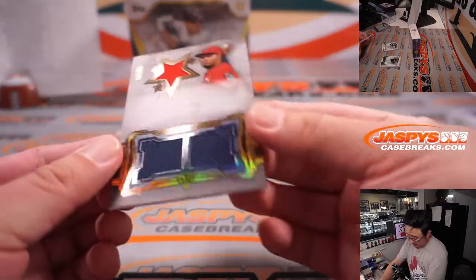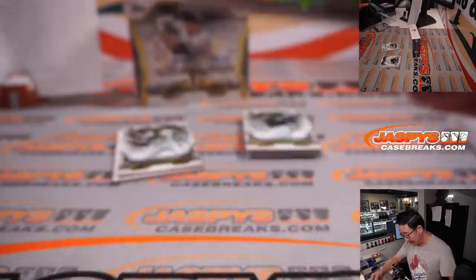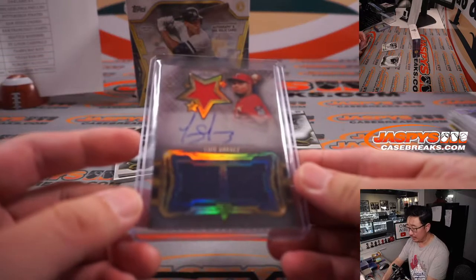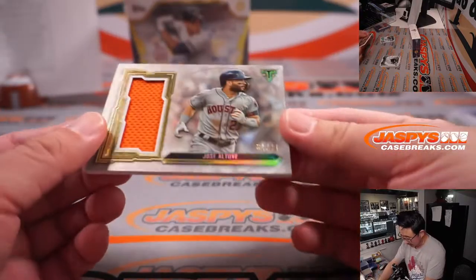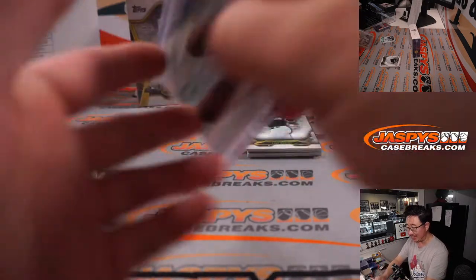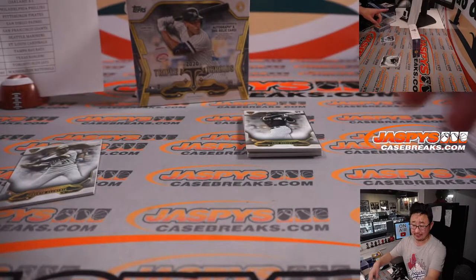All right, our next hit is Luis Urias, 2-color triple relic and autograph, 98/99 for the Twins. That's going to be for Kevin, for the spot that he won in the filler. And we got Jose Altuve, 31/36, piece of his jersey for Houston, Allen, with the Strohs. Harry said a few minutes ago, he's a Phillies guy, never thought I'd say this, but go Braves. He has the Braves randomized to him.